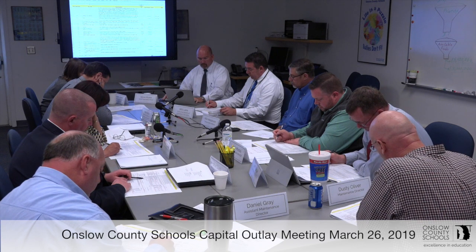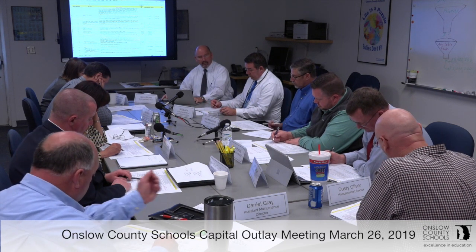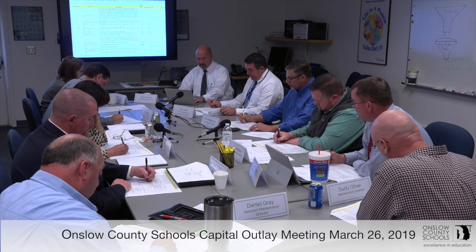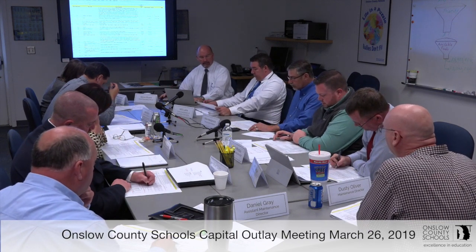Additional sidewalks and walkways for mobile classrooms, that's part of the mobile classroom process. So that's almost a duplicate there. Yes, sir. So when we put the mobiles in, we factor in that we're going to put walkways in there too.